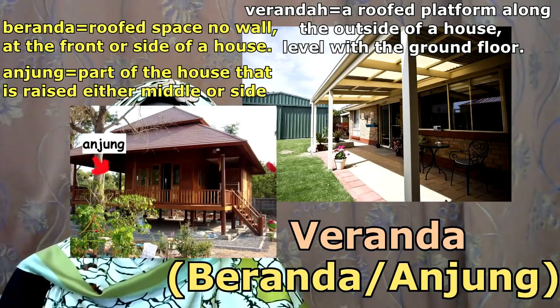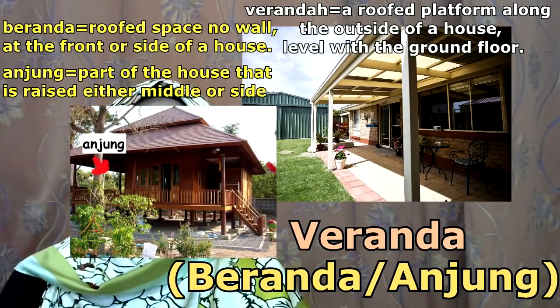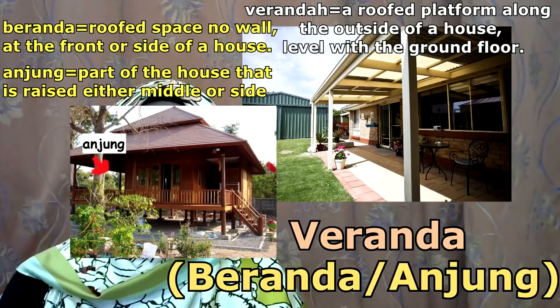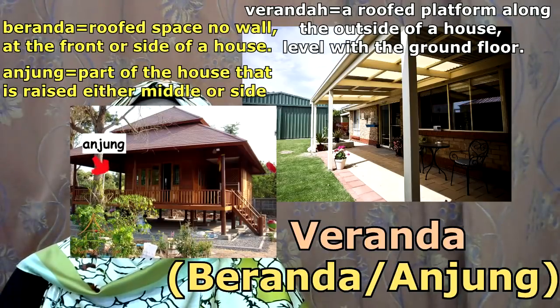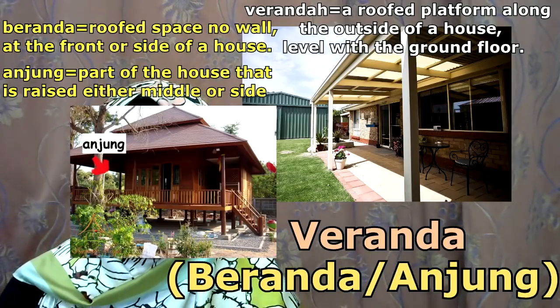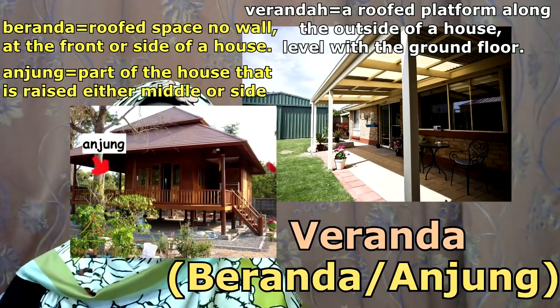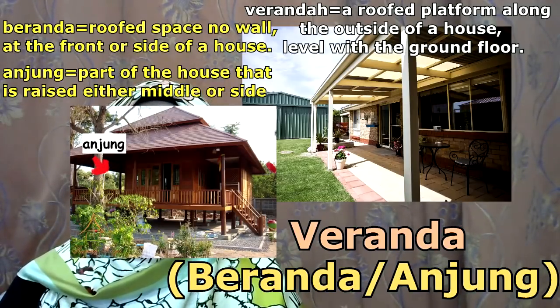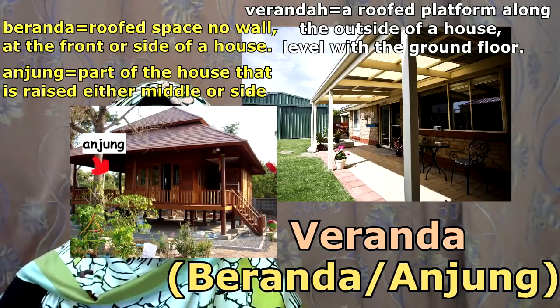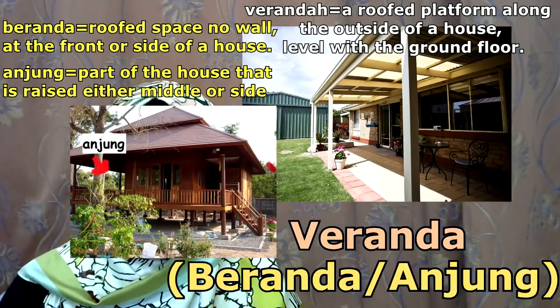Next, veranda. So, in Malay, beranda, but language reflects the culture. So, veranda is actually a roofed, open air gallery or porch attached to the outside of a building. So, veranda is the space, with a roof also, no walls, either at the front or at the side, which is basically for people to rest. So, I attach here the picture. And other than beranda, we also call this as anjung. But later I'm going to explain further about anjung.